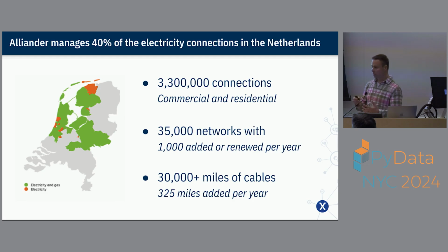on which companies and houses are attached. And, oh wow, 1,000 are added or renewed every year. And then over 30,000 miles, did you put in miles? That should, of course, be 158 million feet of cables in total.